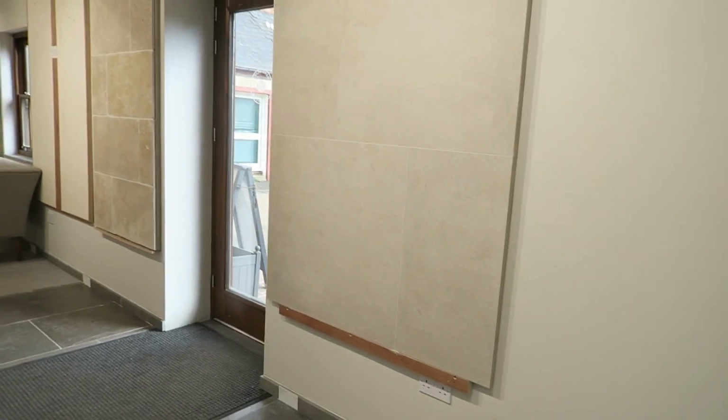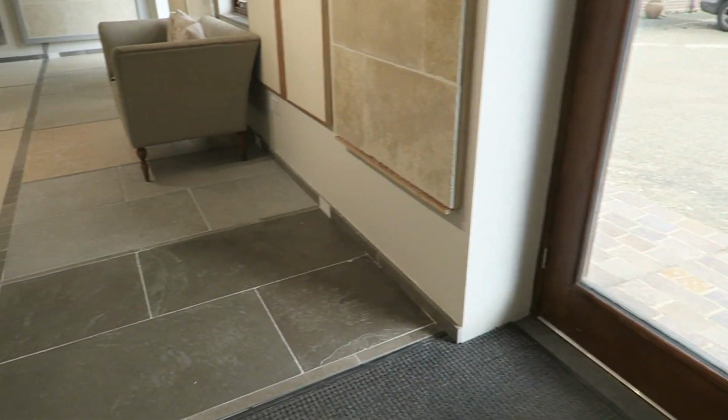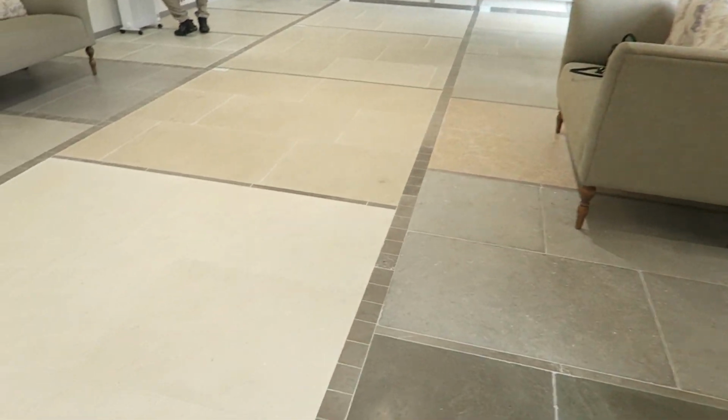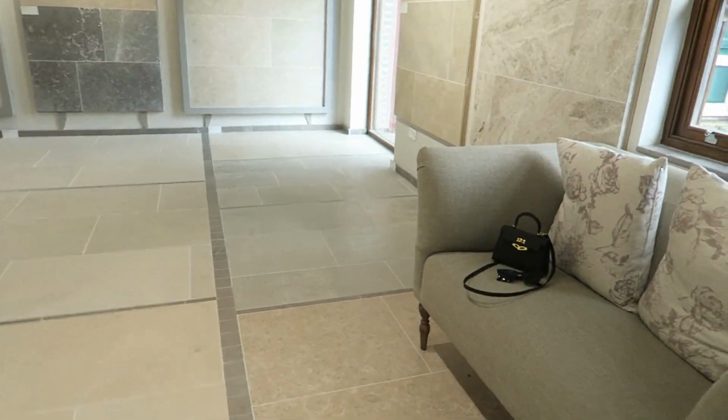And it's a huge slab. I think each one is like 900 by 800, which does give you that lovely look. So, love this as well. So yeah, there's my bag. This is what we're thinking of getting.